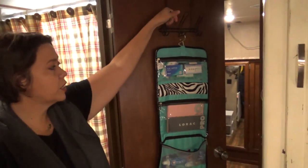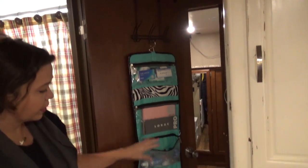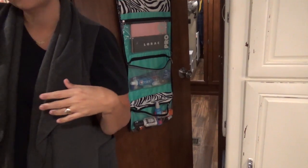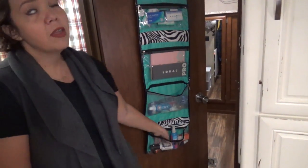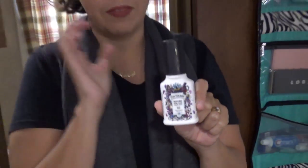We have another hook for towels on the back of the bathroom door. And then this thing is really, really handy because these are toiletries that we're grabbing all the time, so people don't have to constantly dig in the cabinets and knock things into the toilet and all that jazz. And then we have the very special spray that is very important for enclosed living when everybody is living so close to one another. It's Poo-Pourri, and you can look it up to see what it's all about. She got that from me too.